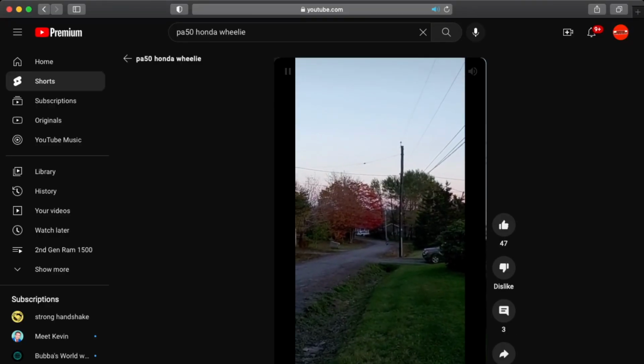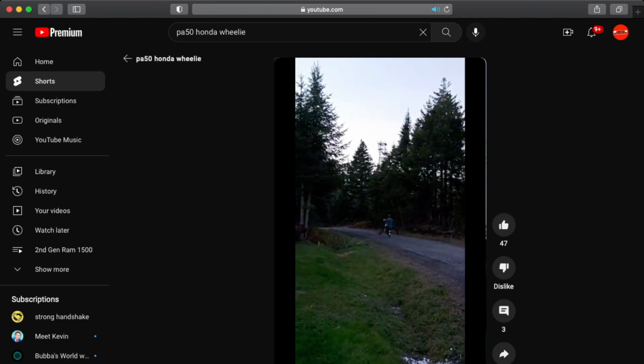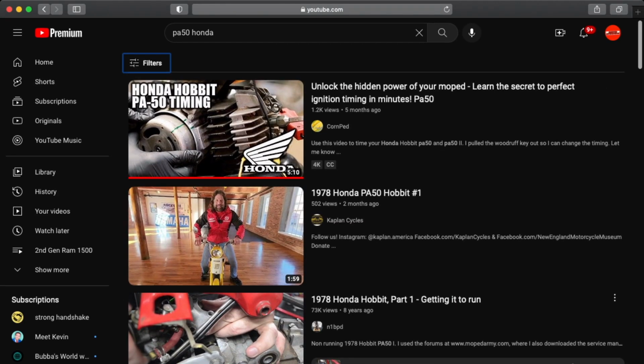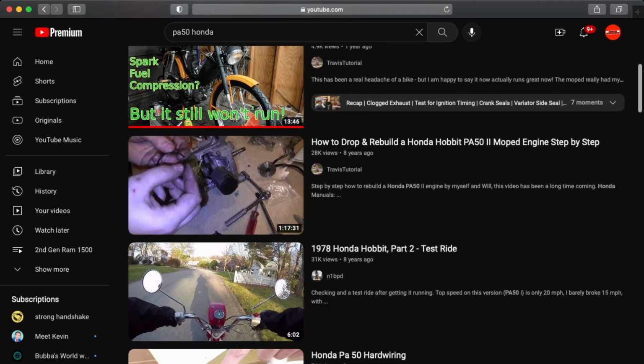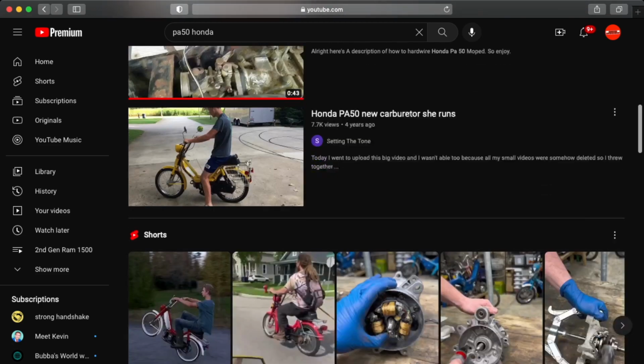There's a guy doing a wheelie on one of them right here. If we can get ours to do a wheelie, I'm gonna be so happy. This will be hilarious. But there's a ton of content, you guys, on these. So you can see here, we have more than enough support to get this thing running, figure out the spark, and then we'll go from there, see if we wanna do any upgrades or anything.